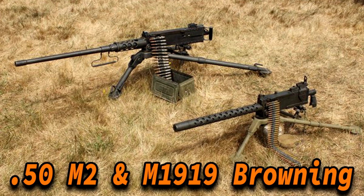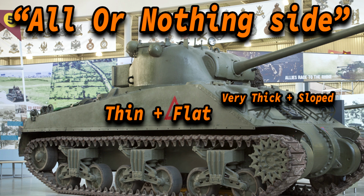The Sherman's armor wasn't necessarily amazing, especially not on the sides. You can also see this, for example, on the German Panther. The name for this is the all or nothing side, where the front is very thickly armored and the sides are very lightly armored. This is to keep the tank lighter and not waste precious materials. Almost every single tank has this, but one of the exceptions to this rule is the IS-2 tank, which had a thick layer of armor almost everywhere.